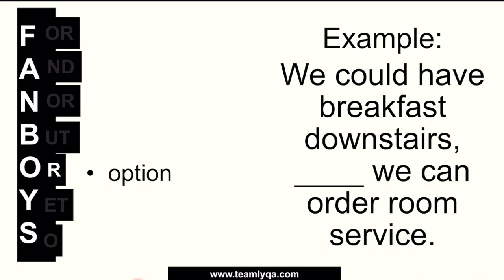Pwede tayo mag-breakfast sa baba o mag-order ako ng room service. At dahil option ito, we can use or. Now again, just a quick little note. Kapag naglalagay tayo ng or sa pagitan ng dalawang object lang, dalawang options, dalawang nouns, na hindi naman sila independent clauses, hindi natin kailangan lagyan ng comma before it.